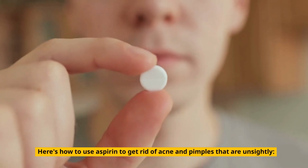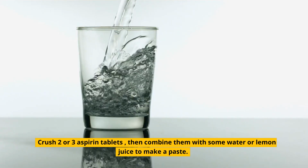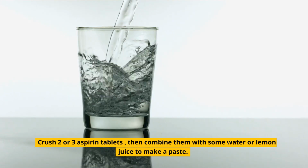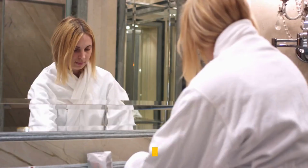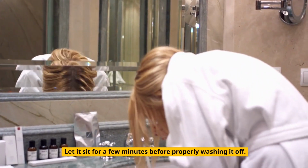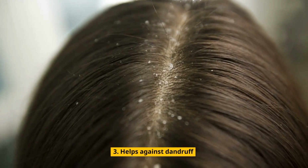Here's how to use aspirin to get rid of acne and pimples that are unsightly. Crush 2 or 3 aspirin tablets, then combine them with some water or lemon juice to make a paste. Apply it directly to the zits or acne. Let it sit for a few minutes before properly washing it off. Repeat once daily.